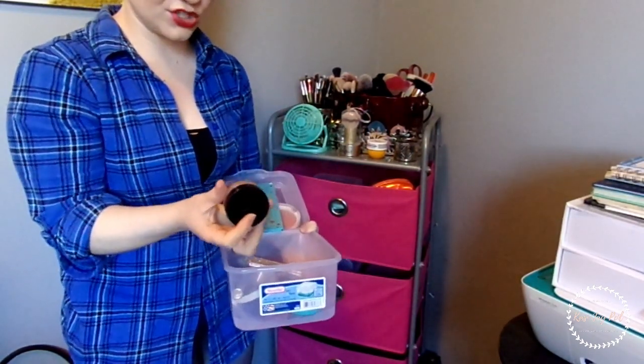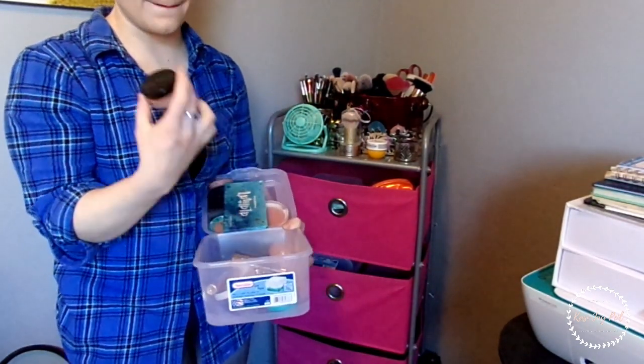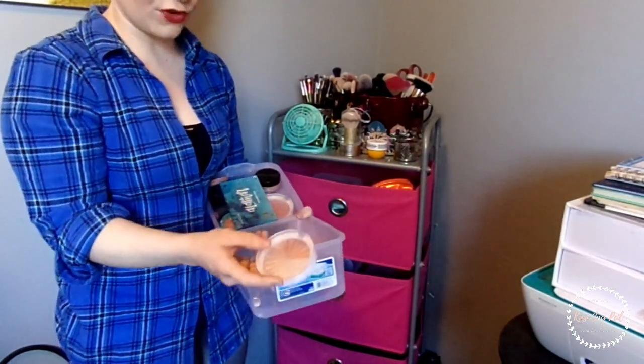This is the Artist Couture Summer Haze Diamond Glow Powder. This is an amazing highlight, so good. If you had to buy one highlight, this might be it. This is the Ofra Cosmetics highlighter in Everglow. It's the Ofra x Nikki Tutorials highlighter, and it's a great little trio.